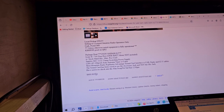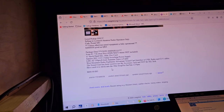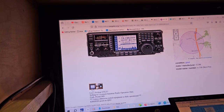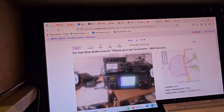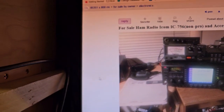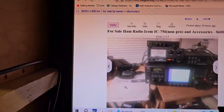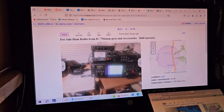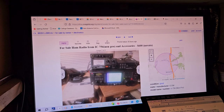So he doesn't use this thing. It's not his normal radio. So he's probably got a 7300 that he likes better or something else. If we look here, we can see there's something in the picture right here. I don't know what it is. But anyway, there's your cheap deal of the day. That's as cheap as we could find. That was really worth it.